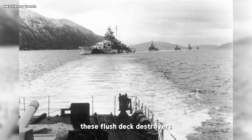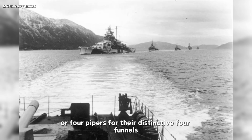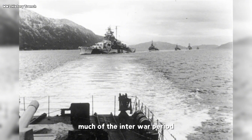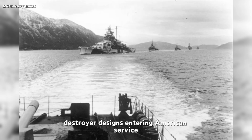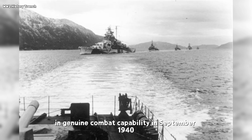These flush-deck destroyers, sometimes referred to collectively as the four stackers or four pipers for their distinctive four funnels, had been built in such enormous numbers during the final push of American wartime shipbuilding that a substantial fraction of them spent much of the interwar period laid up in reserve fleets, considered surplus to the peacetime Navy's requirements almost as soon as the war that had prompted their construction ended. By the late 1930s, with newer, more capable destroyer designs entering American service, these aging vessels represented exactly the kind of obsolete tonnage a Navy modernizing its fleet could contemplate disposing of entirely without any meaningful reduction in genuine combat capability.